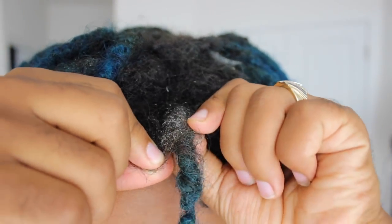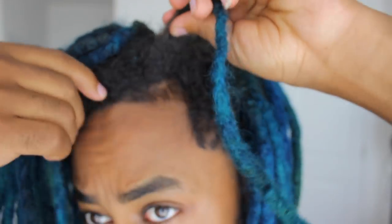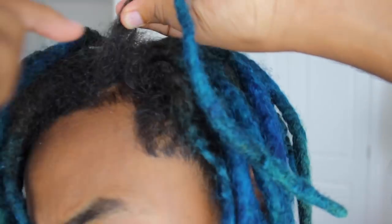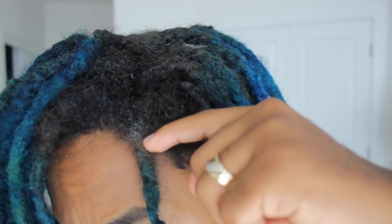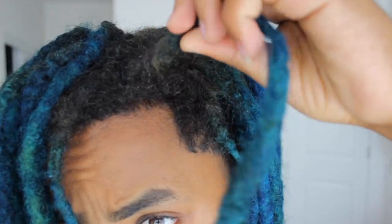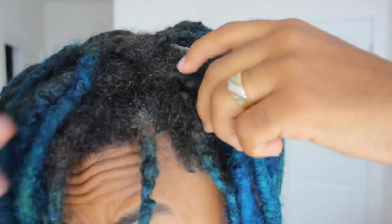See that? So this is my last retwist. I've had this new growth since my last retwist. This is my new growth. So the last retwist basically had everything locked inside it, my dandruff. So I discovered that recently.